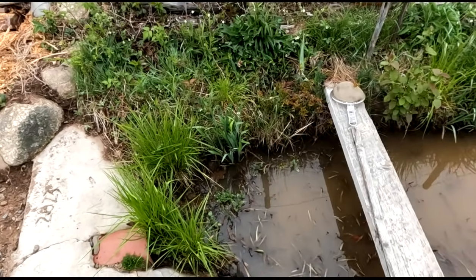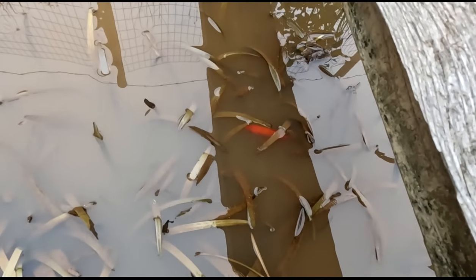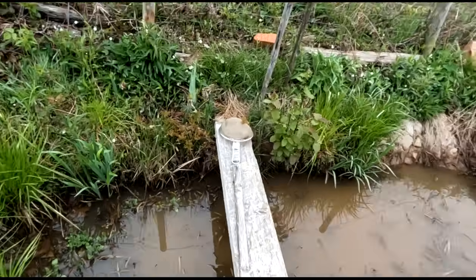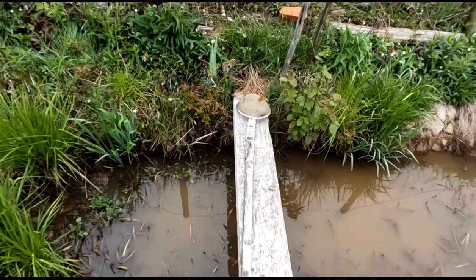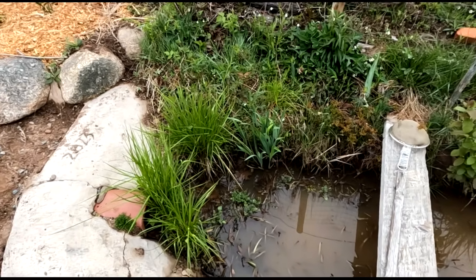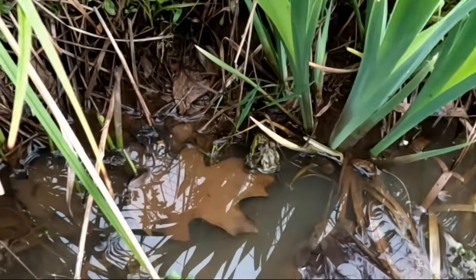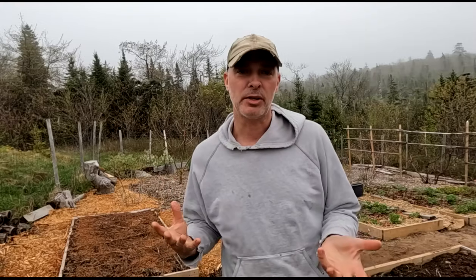I hope this guy doesn't run away, but there's one right there. I don't know if you can see him. He's about an inch below the surface, just hanging out. And there's some big ones in here. I actually saw a huge one, maybe 6 inches long, and it was getting very close to a frog, and I saw the frog jump up out of the water. There's a frog right there, if you can see him. Big guy. Beautiful frog. Anyway, just some considerations.